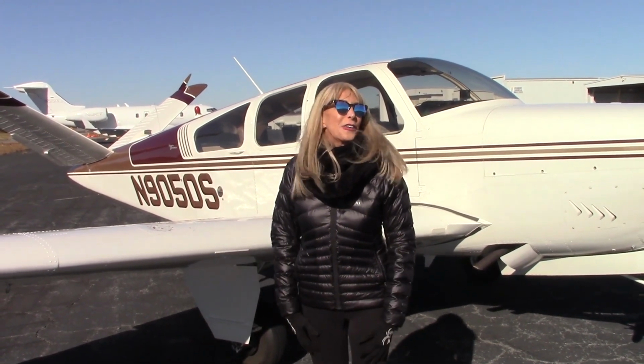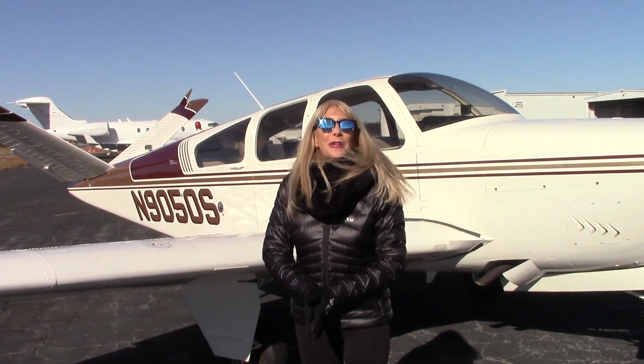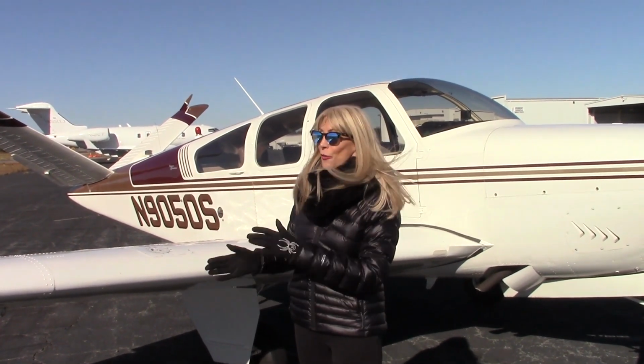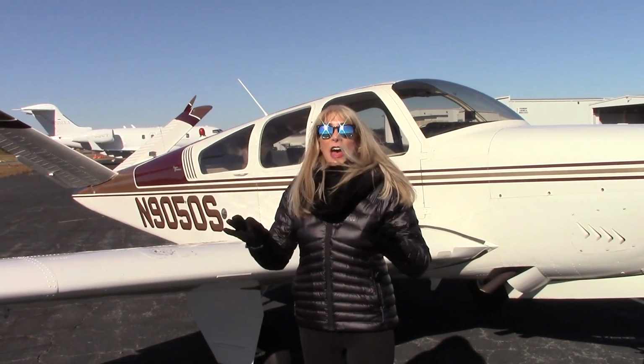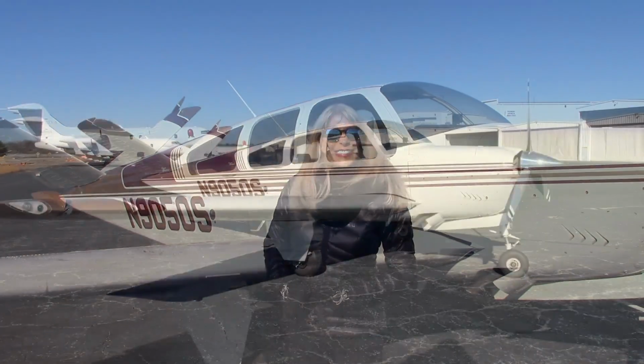We are Carolina Aircraft and this is our specialty, only the finest pre-owned Beechcraft Barons and Bonanzas. Now this beautiful V-tail, she's a 1966, a lot of modern updates I think you'll enjoy, so let's take a look.